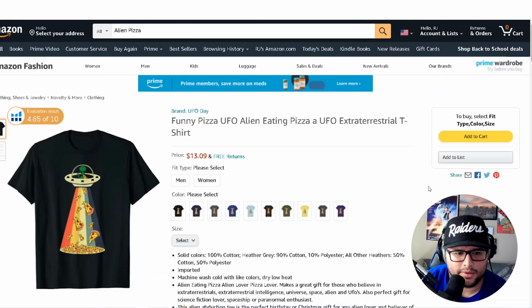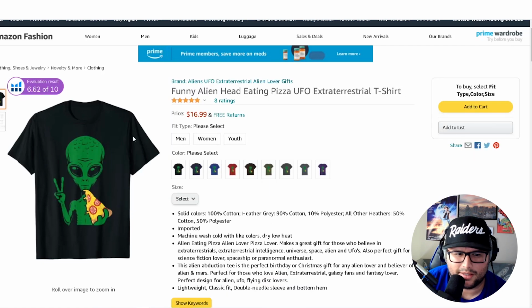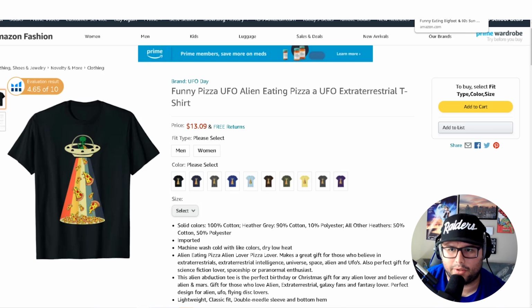All right, so next one, you can see this one's a cool one. Alien, kind of the same concept. You see what they did here, they just put it inside of their flying saucer or their UFO, whatever you want to call it, and then got the retro light going on with the pizza. Really, really awesome. Yeah, that one's real cool. You can see the creativity and the ideas they're coming up with.